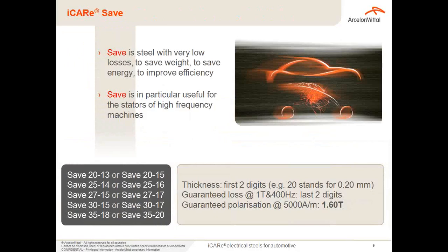The naming of these different grades is done the way it's been described in the standard in the meantime. So there was in fact no standard on those grades, and we launched the products using our own branding name, in which the word safe stands for the type of the product. The thickness 20 stands for a thickness of 0.2 millimeters, and it goes up to 0.35 millimeters. And then the two numbers behind the hyphen are the losses that we guarantee at one Tesla, 400 hertz.